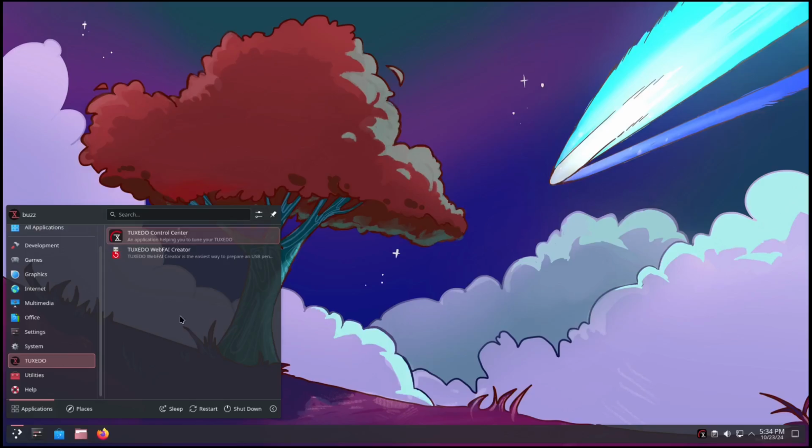The easiest way to prepare a USB pen drive for Tuxedo's own fully automated installation. Fully automated? Interesting. I wonder if, just guessing, you can take a snapshot of what your system is, use that to put it on a USB drive, and install this particular system onto another system exactly like it. That's what it sounds like.